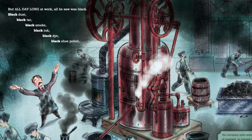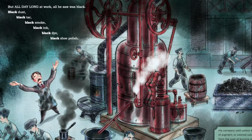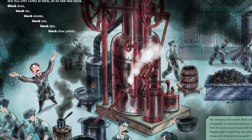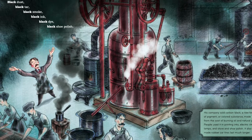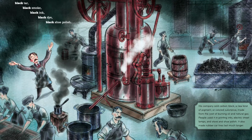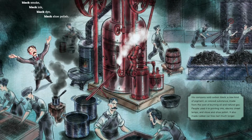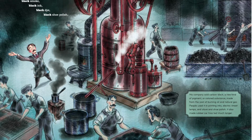All day long at work, all he saw was disgusting, yucky black: plain old black dust, tar, black ink, black dye, and black shoe polish. His company sold carbon black, a new kind of pigment, a water-colored substance made from the soot of burning oil and natural gas. People used it in printing inks, electric street lamps, and stove and shoe polish. It also made rubber car tires last much longer.